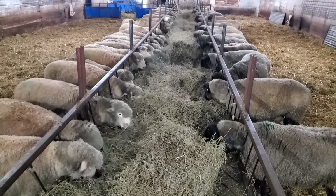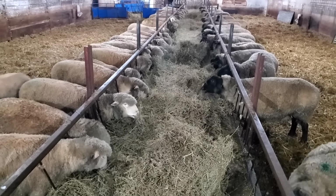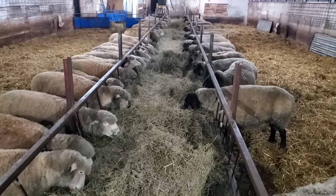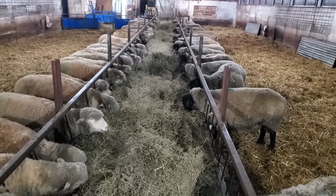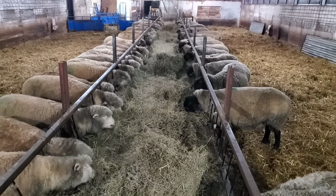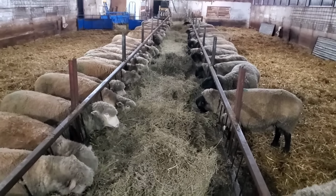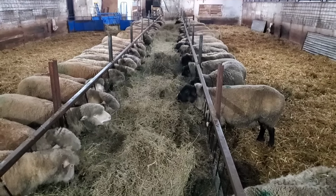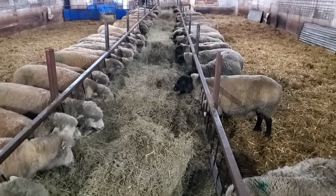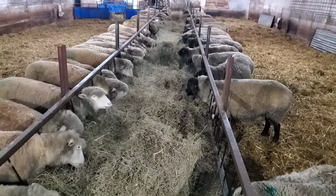We don't feed any lick blocks at all. When I was a young guy, a child, lick blocks were introduced to this country quite a bit. Some people were using it, some people weren't. I thought I was missing the boat on that, lick blocks or lick tanks or whatever you want to call them. I used them, my cattle wouldn't even eat it. I mean, they barely looked at it.